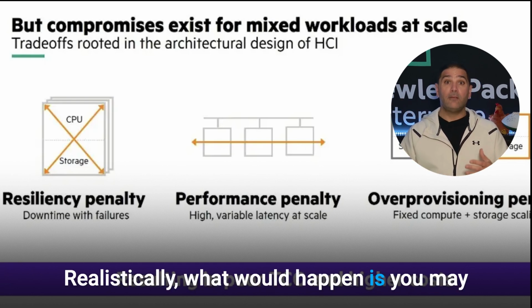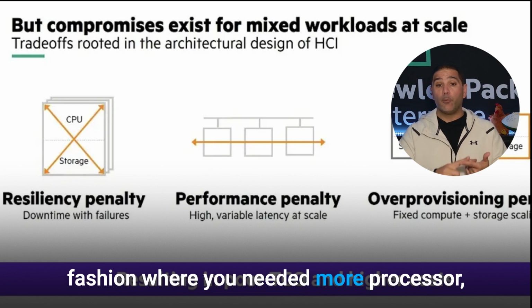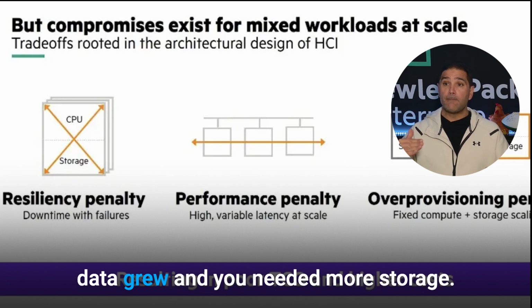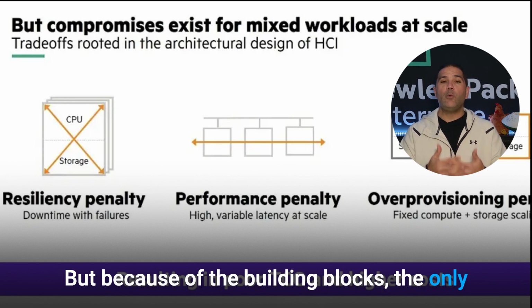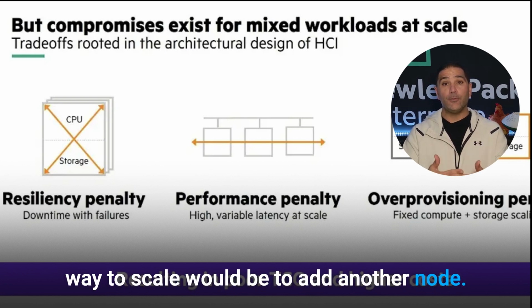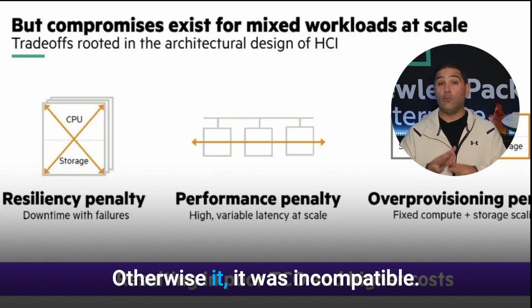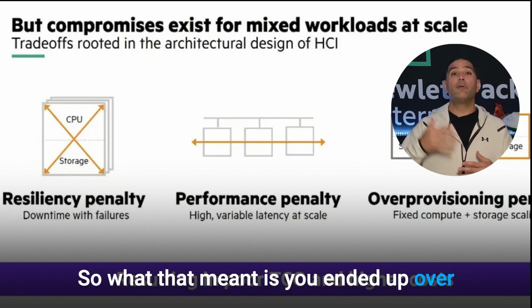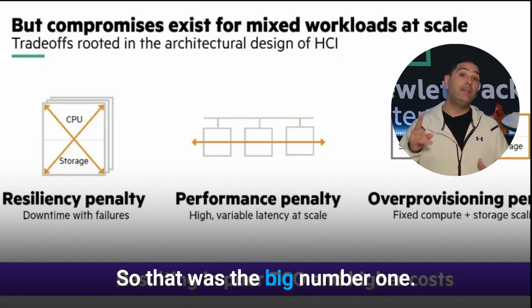Realistically, what would happen is you may have your workloads grow in a compute fashion where you needed more processor, more cores, and more memory, or your data grew and you needed more storage. But because of the building blocks, the only way to scale would be to add another node. Not only that, the node had to be either like or very similar. Otherwise, it wasn't compatible. So what that meant is you ended up over provisioning something in almost all cases. So that was the big number one.